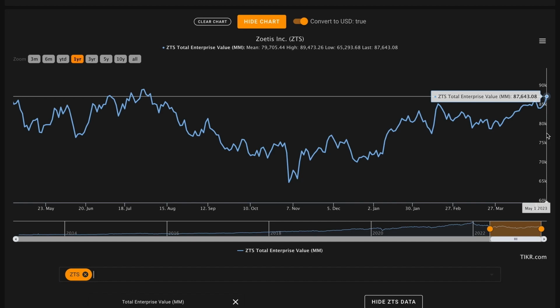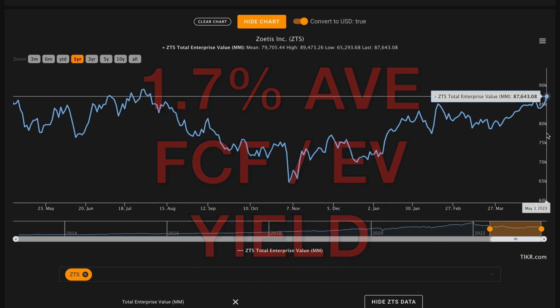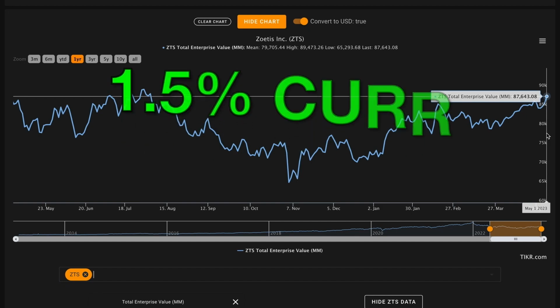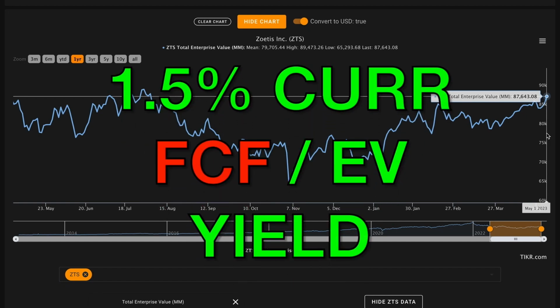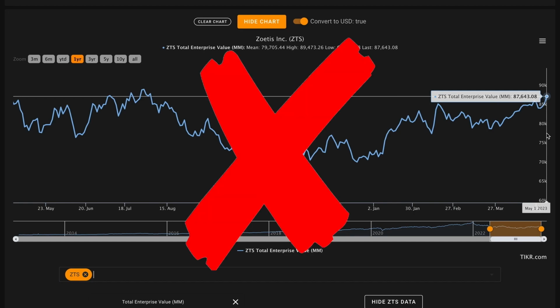In their last 5 years, Zoetis produced $7.5 billion worth of free cash flow, meaning in an average year they produce about $1.5 billion worth of free cash flow. When we divide that by their $87.5 billion total enterprise value, that gives us under a 1.7% average free cash flow to enterprise value yield for the business. On a current basis, Zoetis produced $1.3 billion worth of free cash flow in their most recent fiscal year. When we divide that by their enterprise value, that only gives us about a 1.5% current free cash flow to enterprise value yield. On both a current and an average basis, this is coming in at less than half of the yield of the 10-year treasury, meaning this risk premium doesn't seem to be present in the business at today's valuations. This is an X on metric number 6.